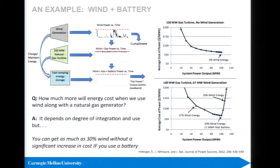And this answers the age-old question, what do you do if you combine a material scientist and a retired astronaut and let them do some work together? You end up answering the question about how much wind you can put on with different size batteries when combined with the fast-ramping natural gas turbine. The answer is it really matters.